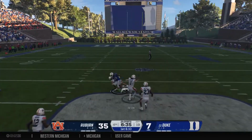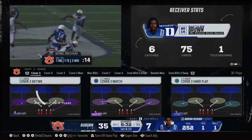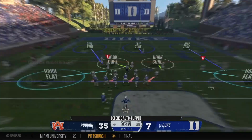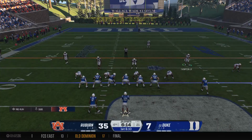Oh, he's going to try to get it all here. It's caught. And how about that? What the doctor always ordered, an explosive play to the 40. One big play, and you go from a little backed up to threatening. It's 1st and 10 from the 40.